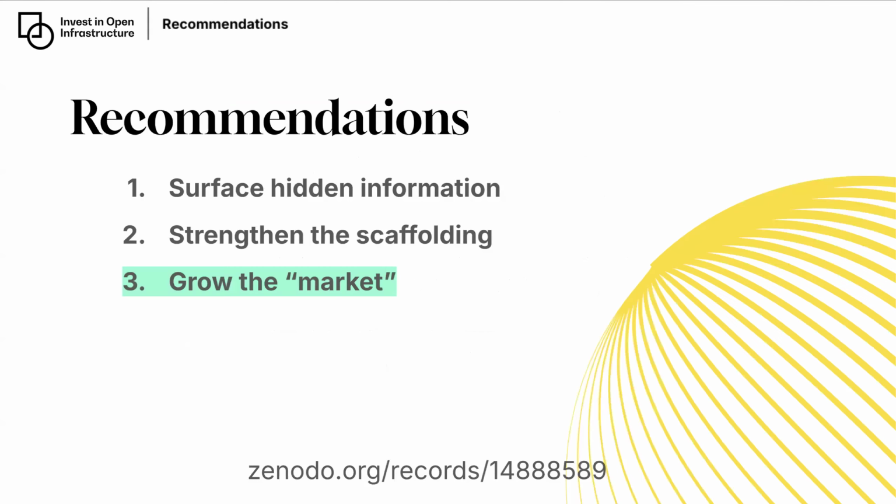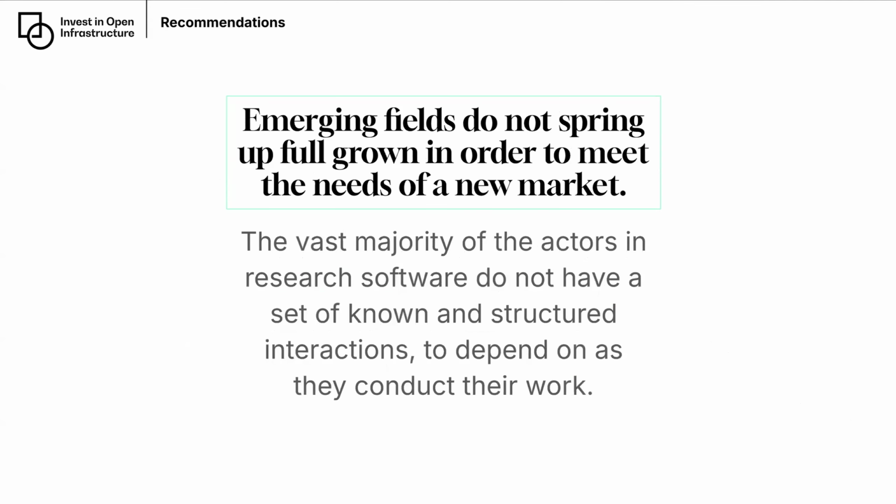Third one is grow the market. So we have this assumption, and I've seen it certainly in research software, but I've seen it across the board in everything that I've done in my career. There is an assumption that if I'm producing something that is of value, there's a market that is going to be there. I just need to figure out how to tap into it. Not true. We have to build the market.